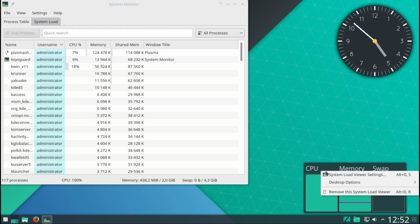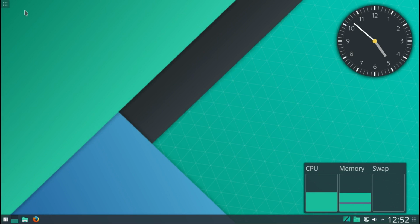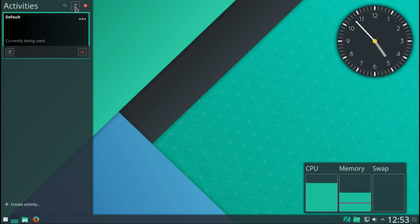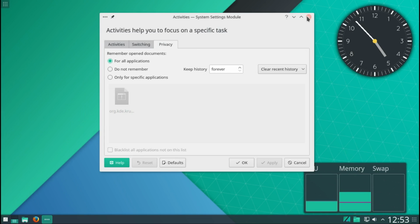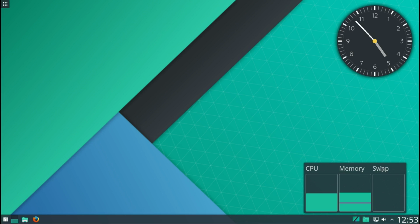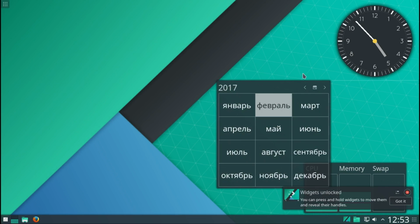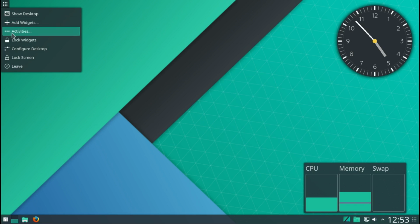Let's see if we can move it. It doesn't actually show up. Oh well, it's an RC release. Activities. We change the activities. Very responsive. Lock widgets. Unlock widgets. It doesn't want to move. Don't ask me why. Open up your calendar. Once again, it's Russian because I'm based in Russia. Configure desktop.